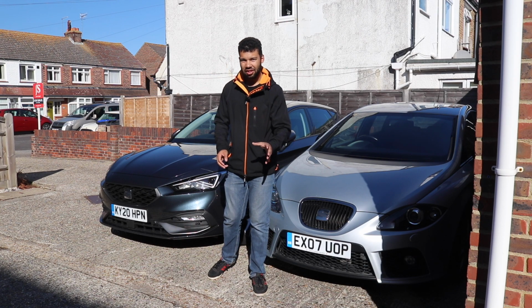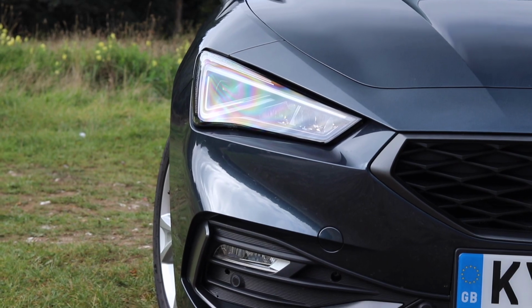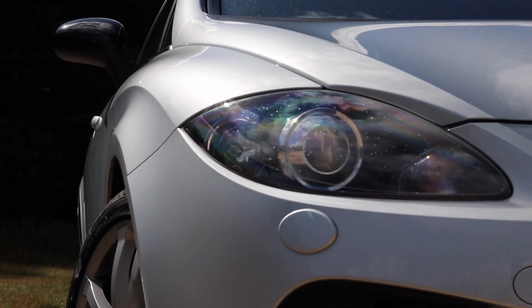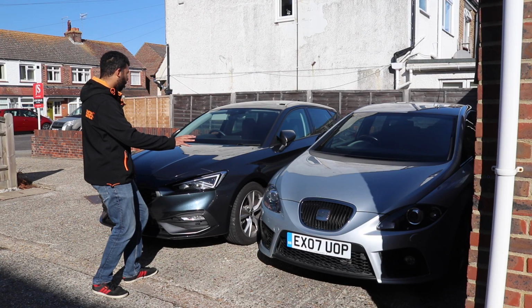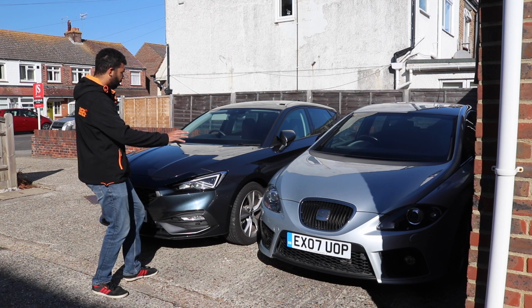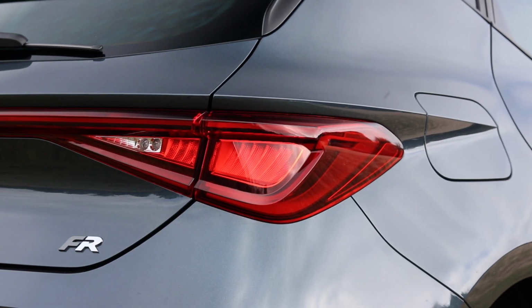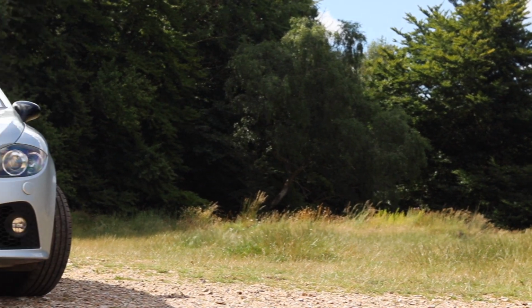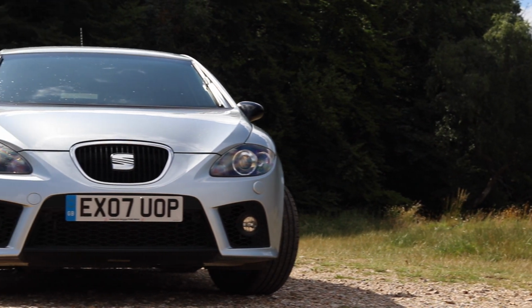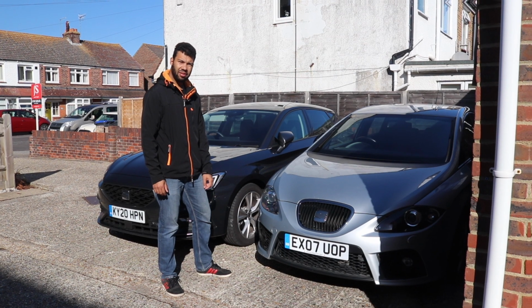The reason why I say that is because this is a much newer car, this is an FR and this is standard. This is an old car, it's a Cupra, and this is modified. And in all honesty, if you strip away the badges, to look at the two cars, I don't think you'd even realise these are related or that they come from the same bloodline. The new car, it's sharp, chiselled, it looks like a Chippendales dancer in a suit. Whereas the old car, well, it kind of looks like a fat guy in a Primark suit. That doesn't fit.